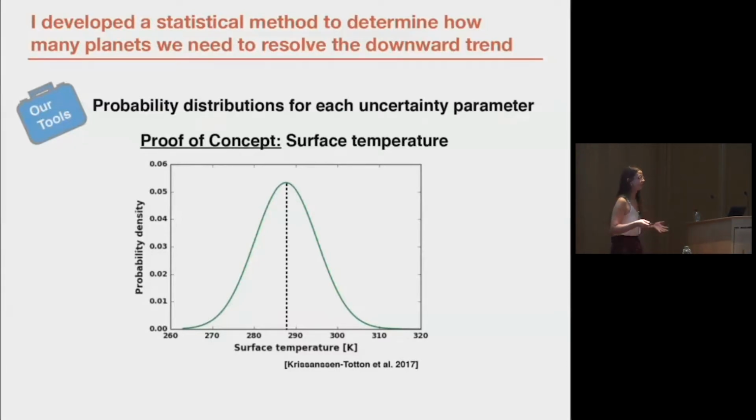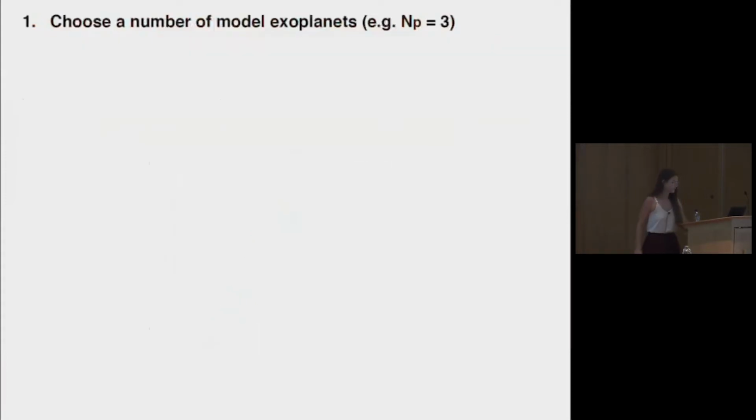For each parameter, we've also considered a much more pessimistic case where, for example, for surface temperature, we considered a uniform distribution from 270 to 373 Kelvin. But anyway, for now, let's take it as it is and go through the statistical method. So first, we choose a number of model planets, say 3. So we're creating planets that may or may not exist.